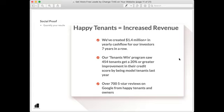Over 700 5-star reviews on Google from happy tenants and owners. I'm going to show you how you can increase the number of reviews and increase your reputation online in a second. But if you do have a lot of reviews, you want to make sure that you're highlighting the number of reviews clearly, not just one or two of the best reviews.